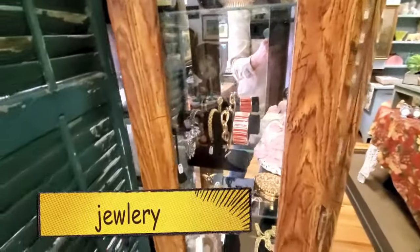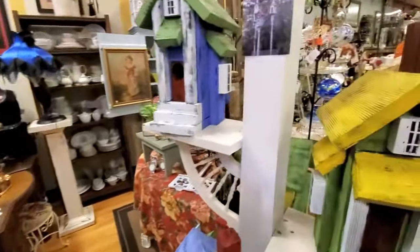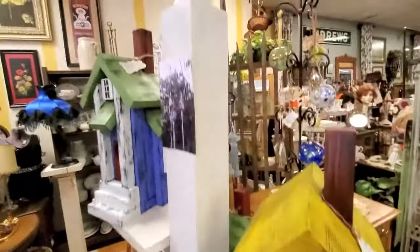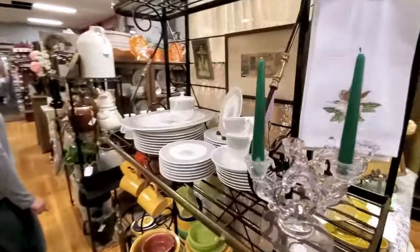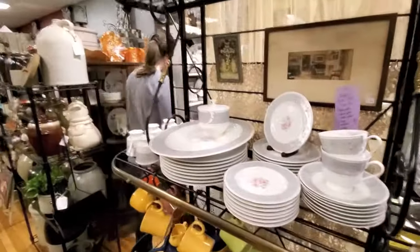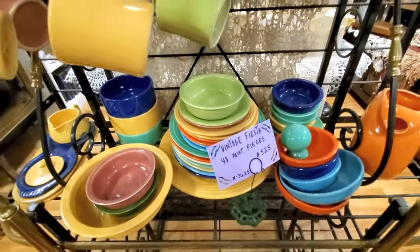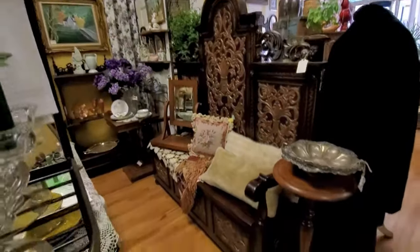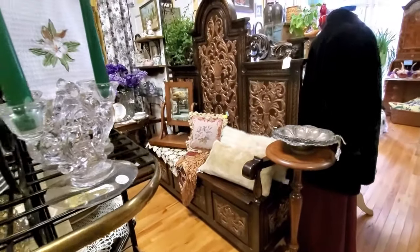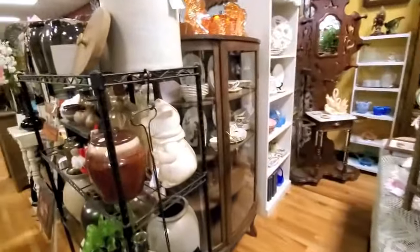Here's some jewelry, vintage jewelry. Got some dinnerware. This is more folk art and handcrafted arts and crafts. If I was one keyword, it would be dinnerware. We have an entire set of Fiestaware down here. This is some pretty elaborate old school furniture. We already have vintage and we have furniture, so those are included.